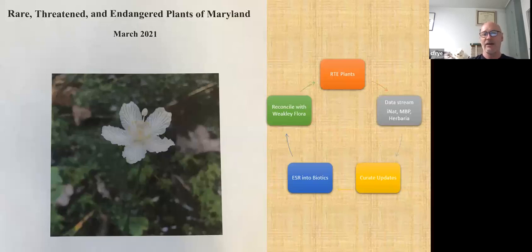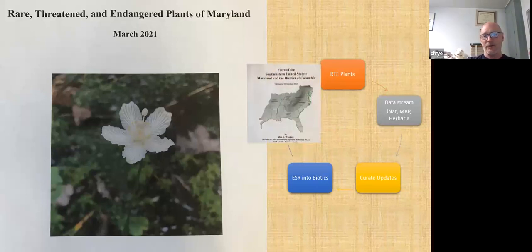It's called Biotics. And then finally, I have to reconcile the taxonomy with our standard, which is Weakley's Flora of the Southeastern United States, Maryland, and the District of Columbia. And so there's a spate of emails that go back and forth between me and Alan, me and the Maryland Biodiversity Project, and with our data manager. And it is just an enormous task all in itself.